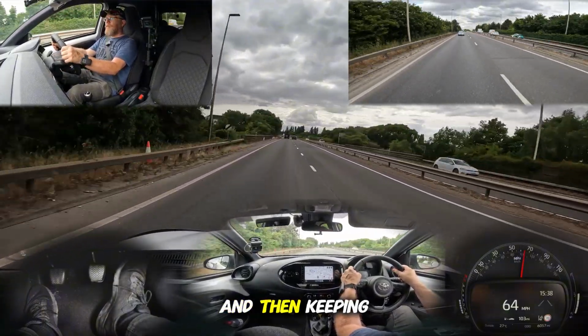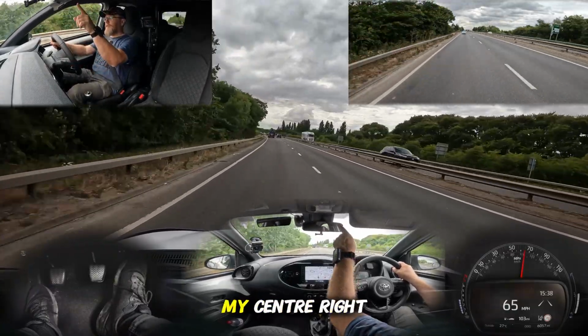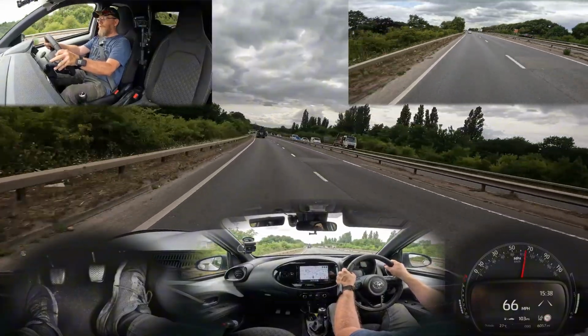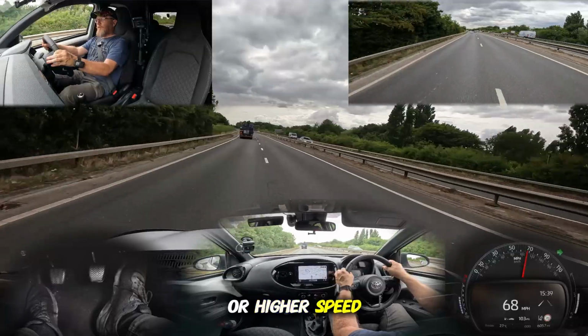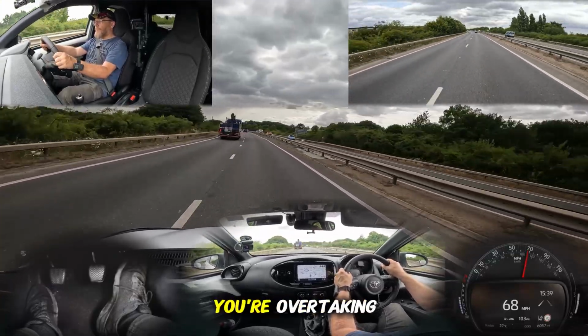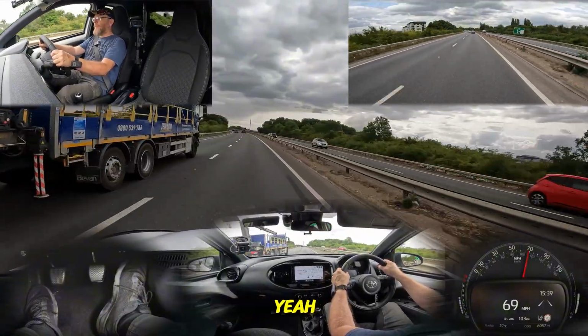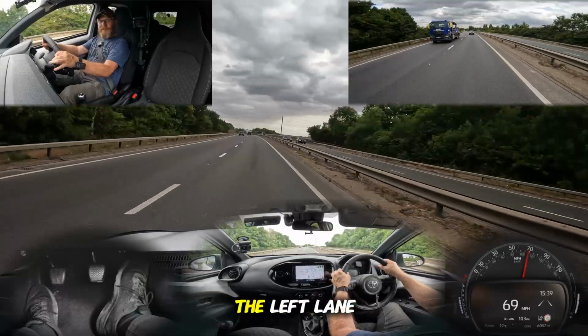and then keeping reasonable pace, I see I catch up on the lorry, so I'm checking my center right mirror to check what's in the right lane, then keeping similar pace or higher speed than the vehicle you're overtaking, gradually switch lanes, yeah? And then when it's safe to do so, after overtaking, go back to the left lane.